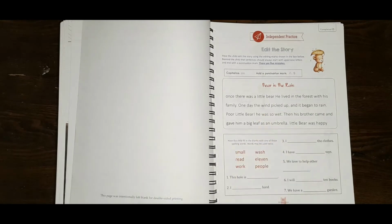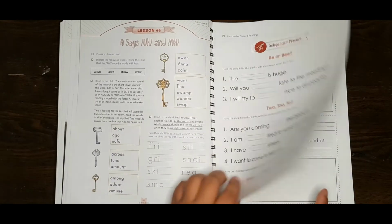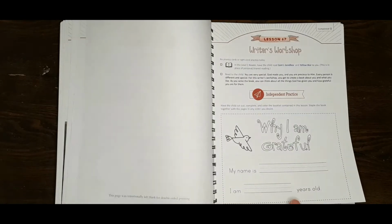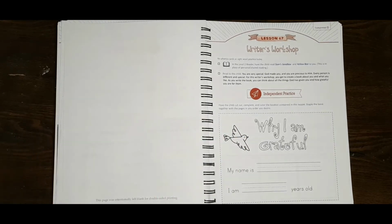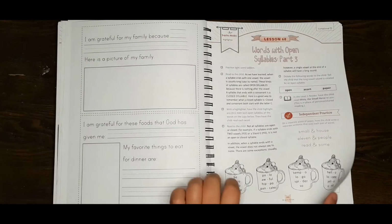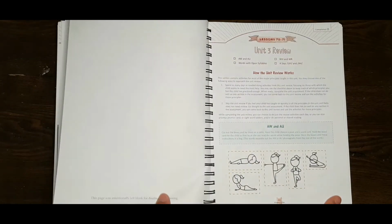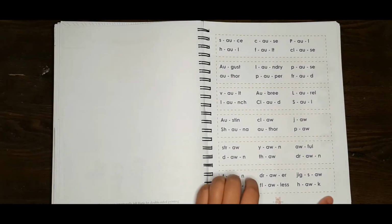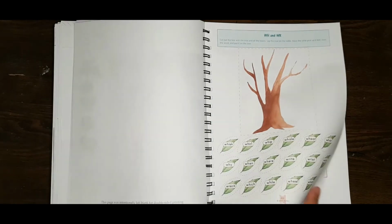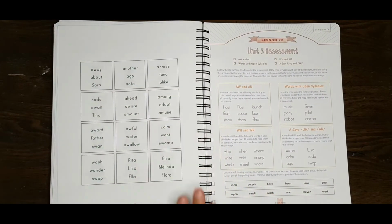Here's some more story editing and fill in the blank. There's our writer's workshop here. Now this is more of a prompt. Working more with those open and closed syllables. Now we got into our Unit 3 review. And then our Unit 3 assessment.